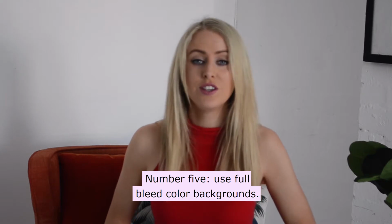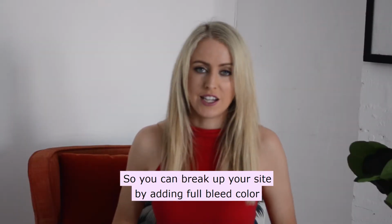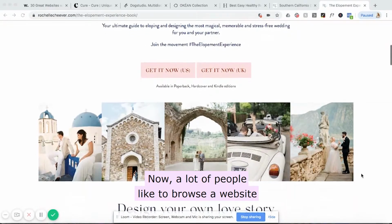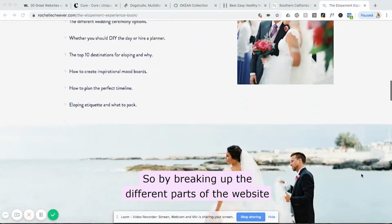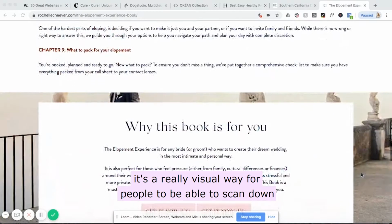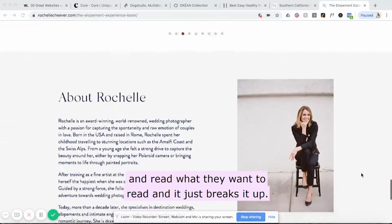Number 5, use full bleed color backgrounds. So you can break up your site by adding full bleed color to different sections of the site. Now, a lot of people like to browse a website and just scan through the information. So by breaking up the different parts of the website into sections and using color, it's a really visual way for people to be able to scan down and read what they want to read.